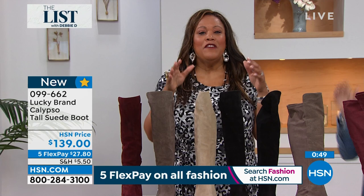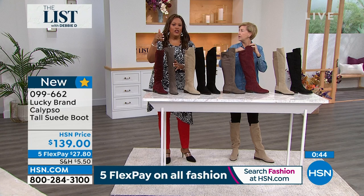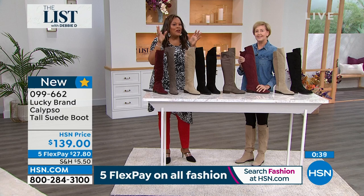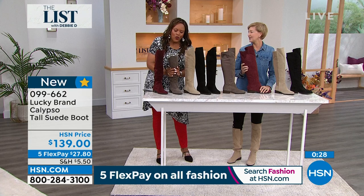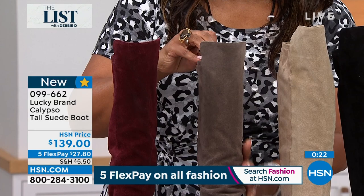I want to walk and look cute. It's a designer boot, over $300. Thank you, honey, because it was a birthday gift. But I got it several years ago, and I rarely wear it because it's not soft. I can't scrunch it down. It's not moving with me. I feel like it's so stiff that I'm dragging the boot.